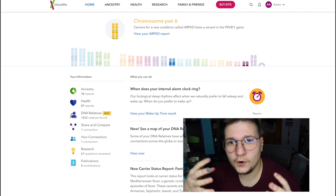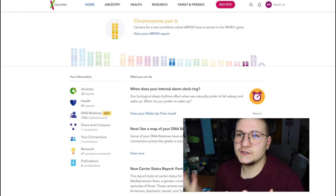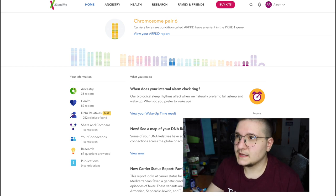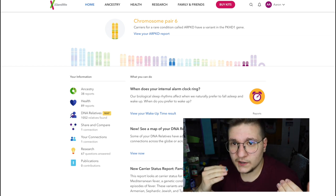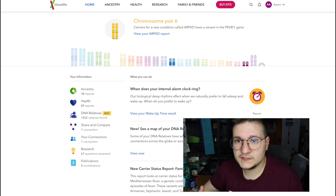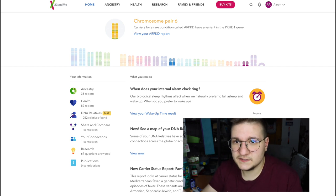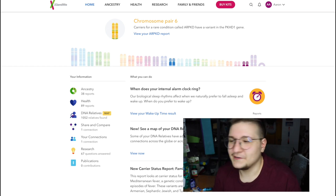Genotypes are the code, I suppose, that shows up in your DNA. And phenotype is the expression of the gene in your body. So let's say the genetic code for my eye color could be brown eyes dominant and blue eyes recessive, but my phenotype is brown eyes because brown eyes are the gene that are expressed physically in my body. So just a little breakdown of genetics.